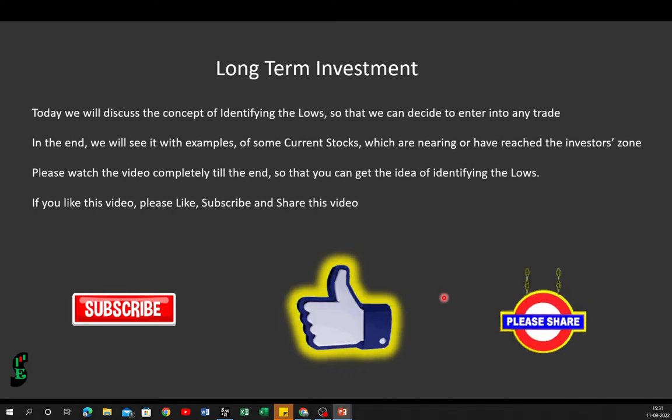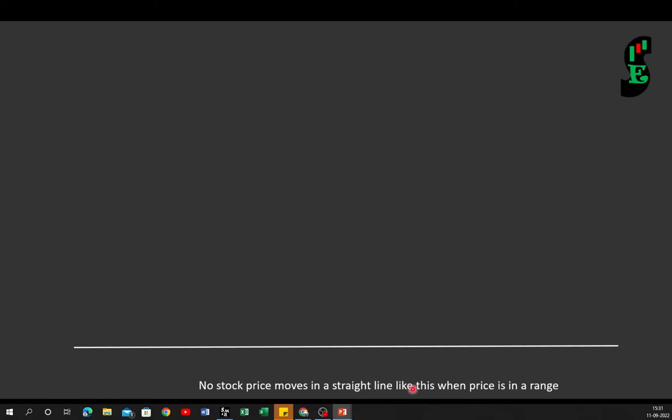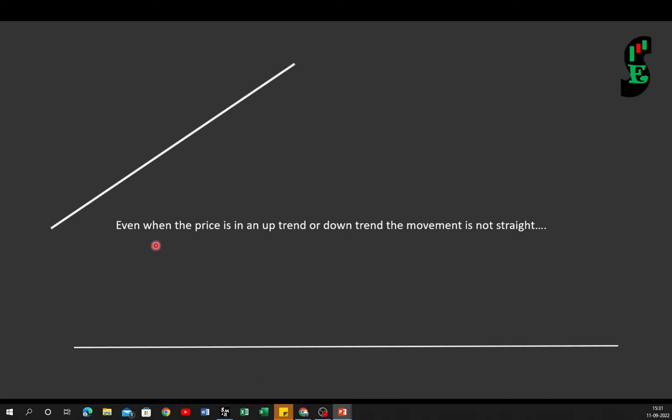So we'll move to the analysis section. As you know, the price moves in the stock market, and no stock price moves in a straight line like this when price is in a range. Price will never move in a straight line. Even when the price is in an uptrend or downtrend, the movement is also not straight like this or this.